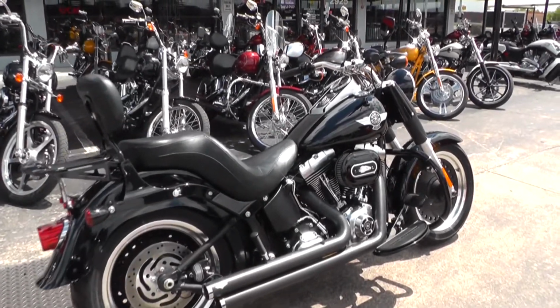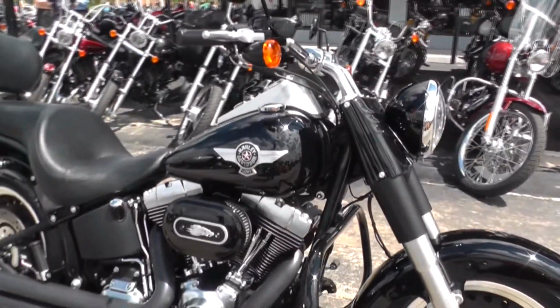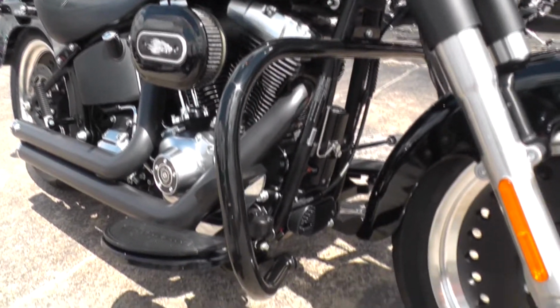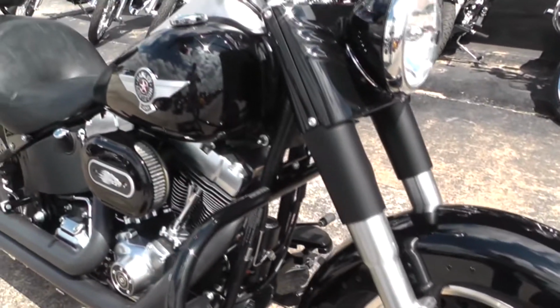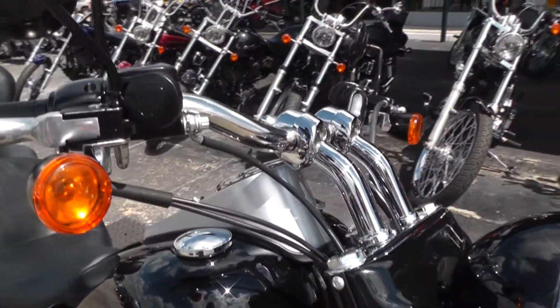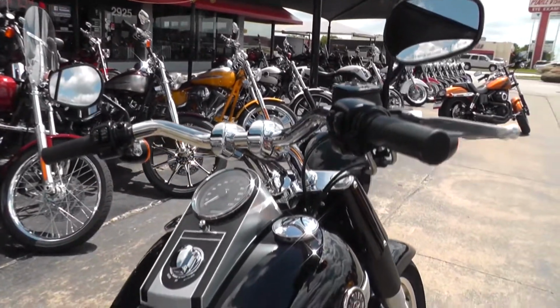This bike's a nice bike with some good upgrades, been very well taken care of. Got an engine guard added up front here. Got the blacked out rims. Fat Boy Low's got a lot of black powder coating on it, all up here around the headlight. These pullback risers with a flat track style handlebar, which makes it really easy to handle, very comfortable riding.